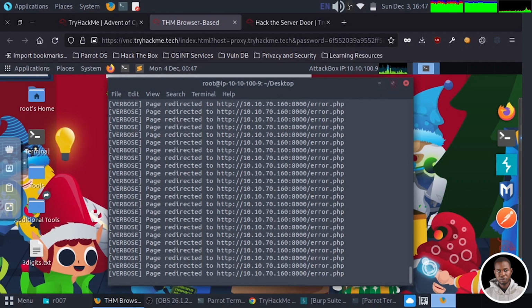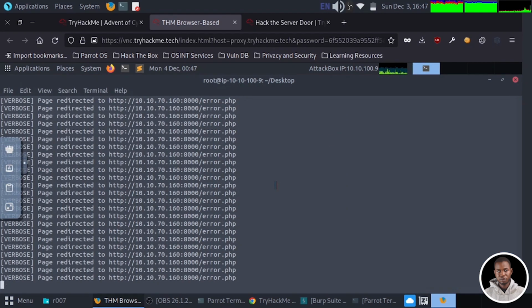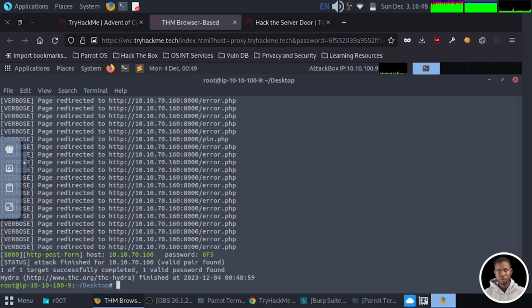We can make this bigger. So this is going to take a while for it to actually look for the password that we're looking for. So I think I have an issue with my Parrot OS, which is the Hydra within that application. Let's just see what we get with the one on the attack box. Hopefully we're going to find our password very soon. Okay, so we found it, and the password is 6F5.